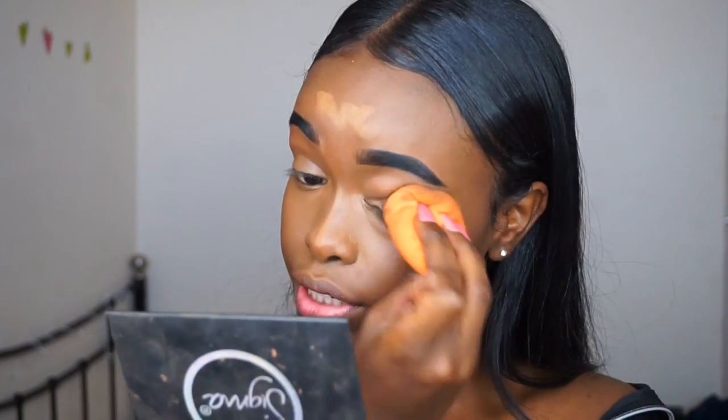It's like my skin has been through the holy water, Zamzam water, everything. Okay, it is really easy to blend, guys. I'm usually fine with my concealer.